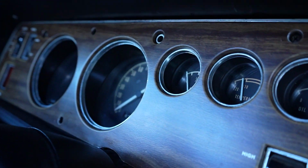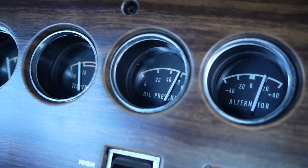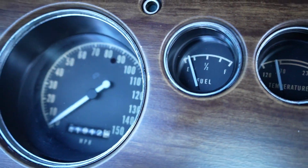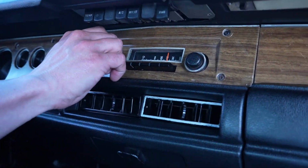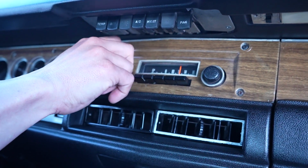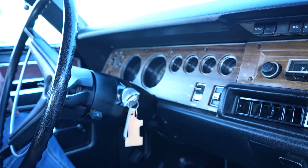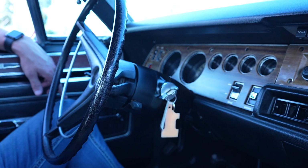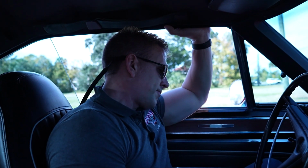Temp, oil pressure, fuel, alternator, they all work. Yes, I got to stop by the gas station because they brought me a car back with no fuel again, so I'll go put fuel in it, and I'll show you guys that that works. Radio does not work, and we don't fix radios. So the clock doesn't work, the radio doesn't work, and neither one of them will work when you get the car. Car idles real nice. The 440 pulls really well. So let's go take it to the gas station, dump some fuel in it, and take it on a test drive.